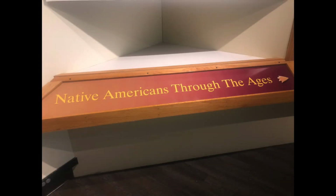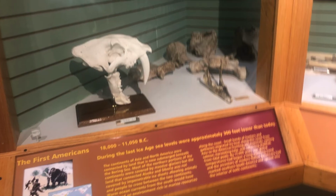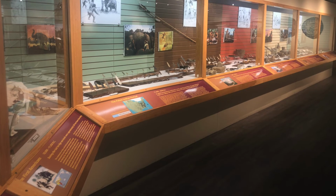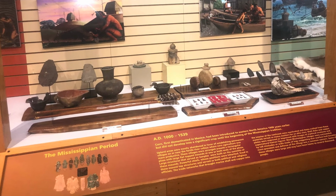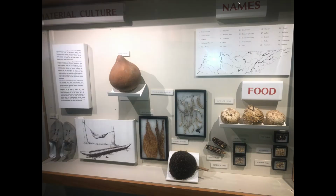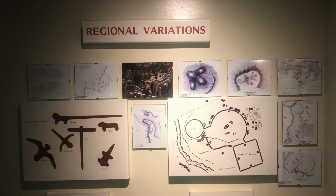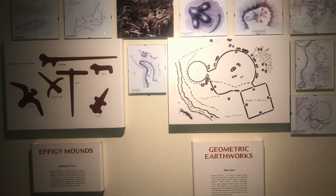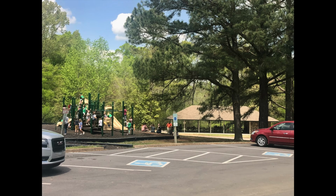Throughout the museum, you'll see various Native American artifacts that were dug up at the site, and there are several displays that show you some of the tools they used, some of the pottery that they used, and basically explain somewhat the way of life that was lived on the land by the Native American people. It also has some maps of other mounds that have been found throughout the United States. You can also take a picture of yourself as a park ranger, and just outside the visitor center they have one of the bigger pavilions for picnic areas that has a play area for the kids.